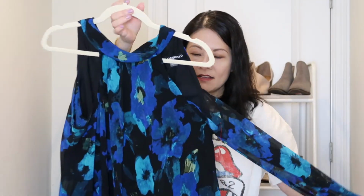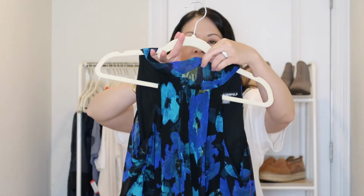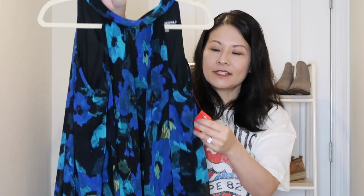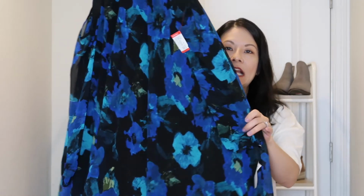It's a little long. So the long sleeve, beautiful flowy cold shoulder dress, and the neckline is really pretty. It has kind of a mock neckline with a tie in the back. And the other nice thing is it is also new with tags, as you can see here. So this dress I paid $10.99 for. So I'm curious to see how this performs.